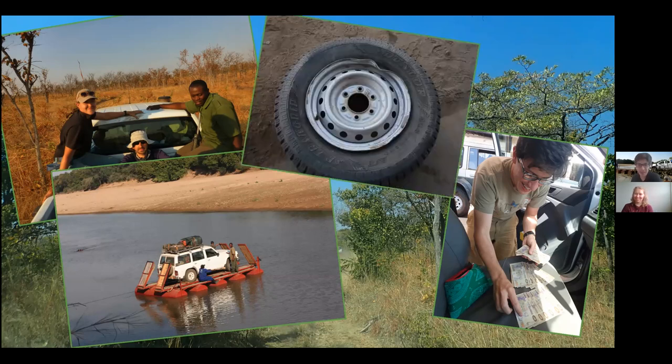And we also have all kinds of sad things happen, like this awful, awful event. What do you do when you don't get a flat tire, but you really break your wheel and you're days and days away from anywhere? Well, you have to get creative, and I won't tell you what we did.